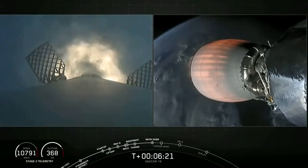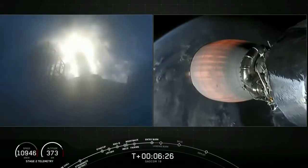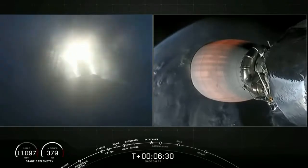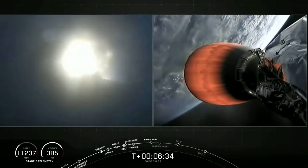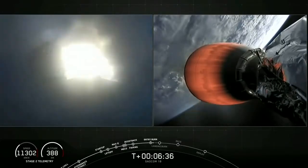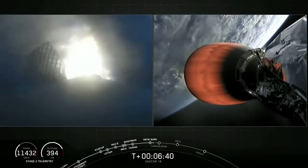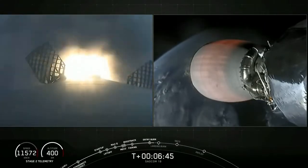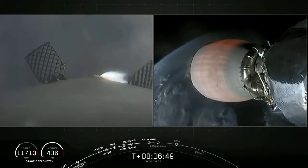Stage 1 entry burn startup. And 3 Merlin engines have relit and are currently slowing the first stage down before it hits those dense parts of the atmosphere. Second stage on the right-hand side of your screen is continuing to perform as expected. Stage 1 entry burn shutdown. And that is our second burn completed.